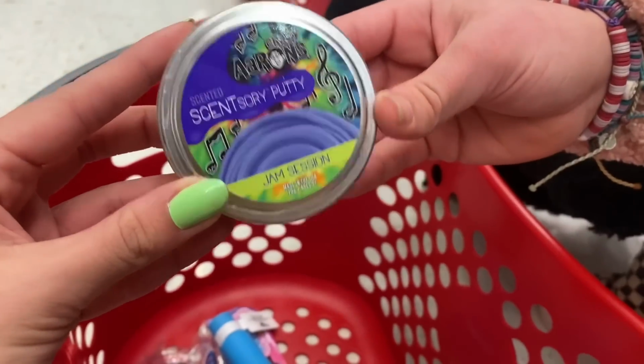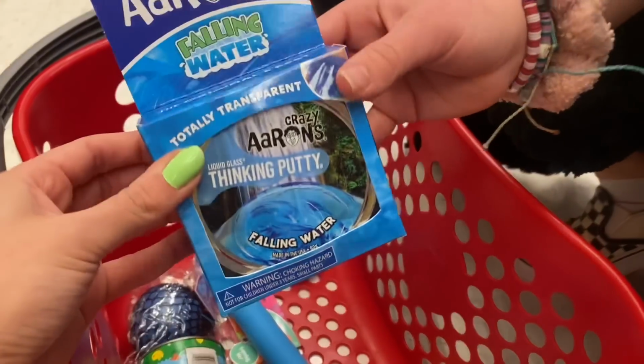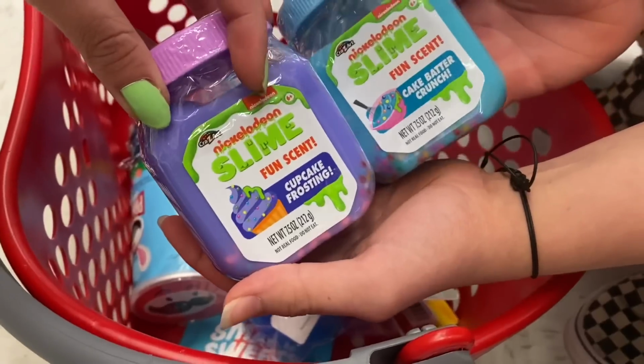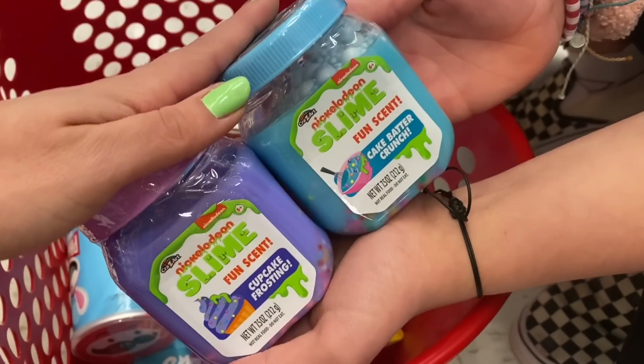Whoa, okay, wait, show us what you got one by one. Jam session. Okay, I wonder why they call it that. That's interesting. Falling water, crazy. Pretty. And then two Nickelodeon plants. They're scented. Cupcake frosting and cake batter crunch. Guys, which one would you rather have? Let us know. Callie, did you find anything?